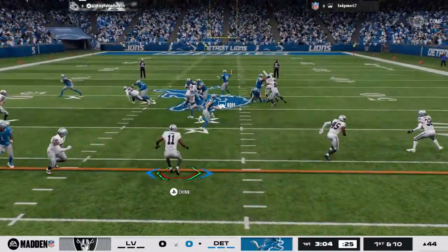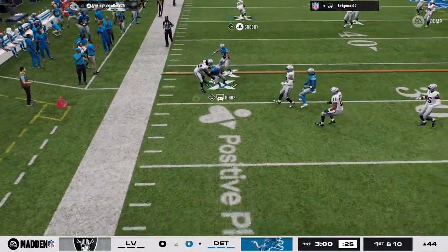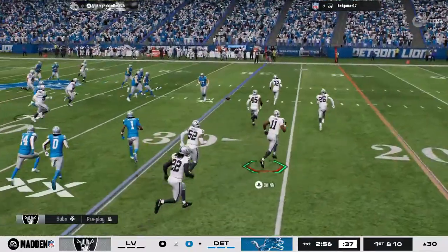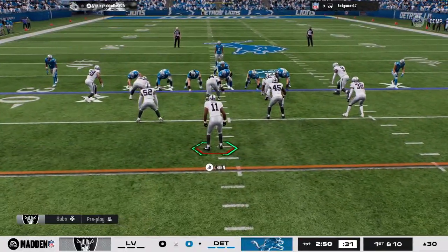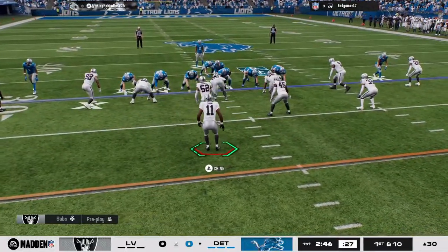Right to the air. Here's Goff. That'll be caught. It's Jahmyr Gibbs. He's going to be taken down at about the 30. It's a gain of 14 yards. That's good for a Lions first down. 1st and 10 at the 30-yard line.